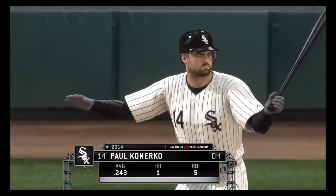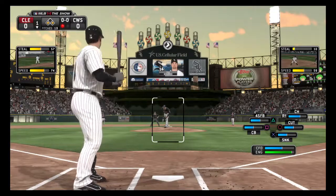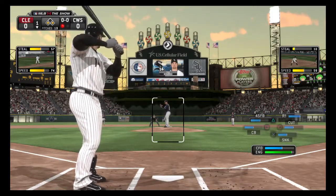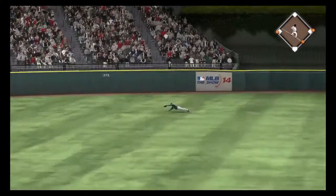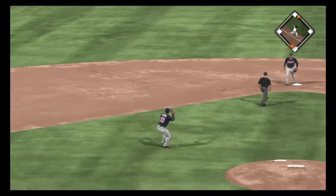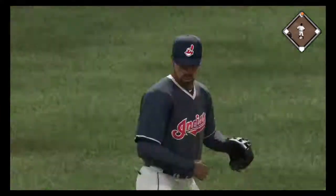Paul Konerko will stand in, and he was a big part of the win last night as he contributed 3 hits to his guys' effort. Now a ball lined toward the gap in left center. Lays himself out and makes a spectacular catch. And the run is in to score to make this a 1-0 ball game.